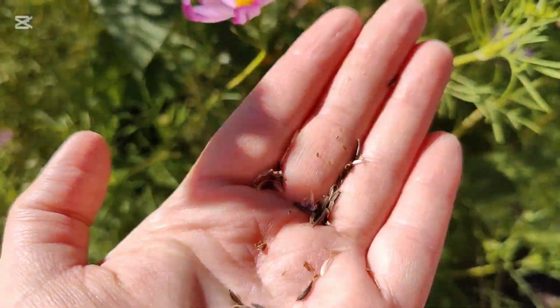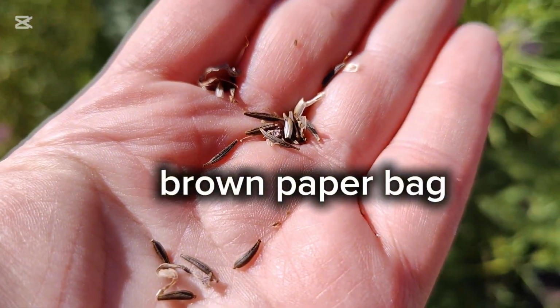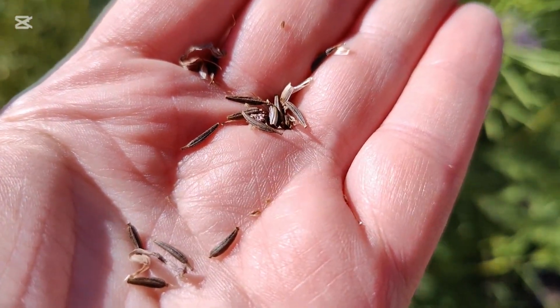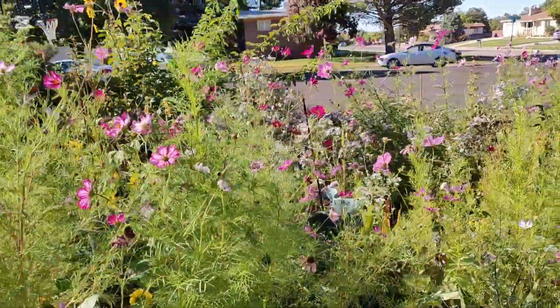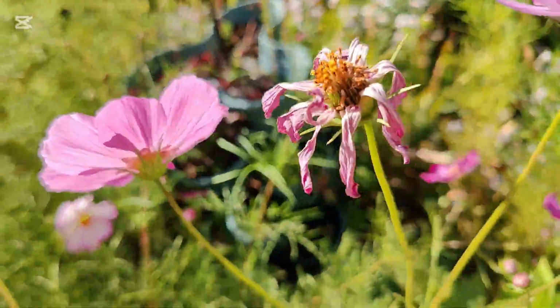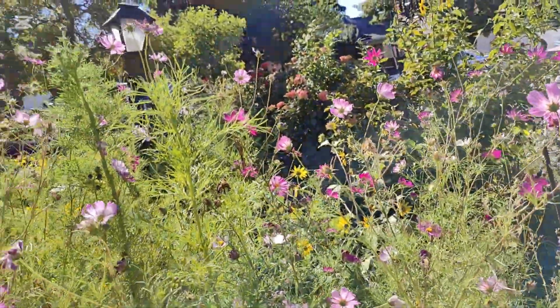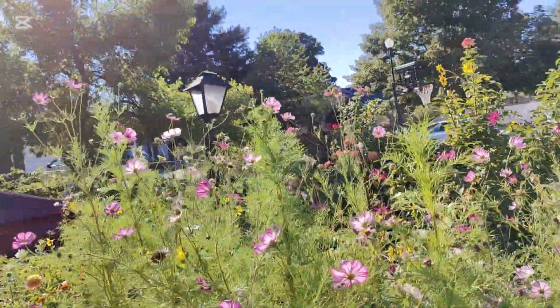This one's gone to seed already, so I will put that in a brown bag for next year. The more you deadhead, the more flowers you get. So if you get rid of these spent blooms, then it won't produce seed, it'll produce more flowers. And these are just cosmos, but you can do this with so many plants.